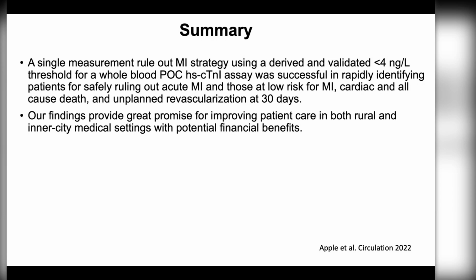In addition, I feel, although we don't have the numbers, that it'll be a financial cost savings, especially getting patients through the emergency department.